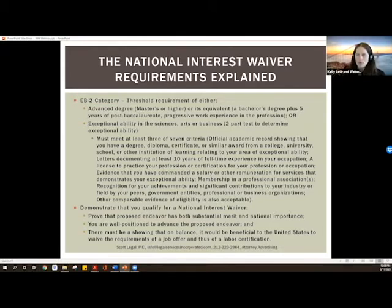Perfect. So if you don't have this degree, the bachelor's degree, then what you can do is try to apply under something called exceptional ability. So you show that you have exceptional ability in the sciences, arts, or business. The way that you do that is you have to meet at least 3 of 7 criteria.